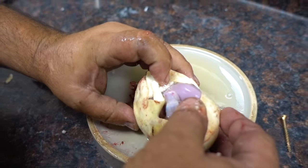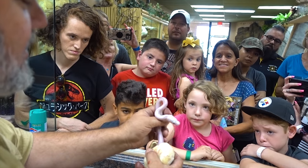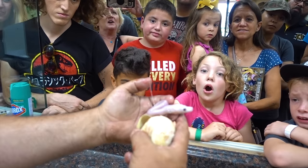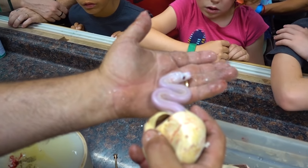Look at that. Whoa. Isn't that pretty? You see its eyes? It has red eyes. That's new. You know why it has red eyes? It's because it's an albino. So it's all white because it's a super motley. It's probably a super motley golden child.